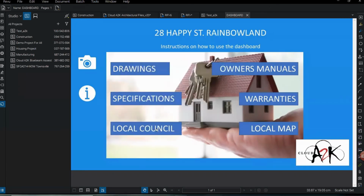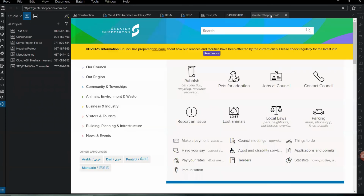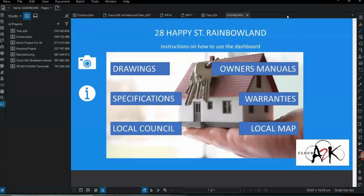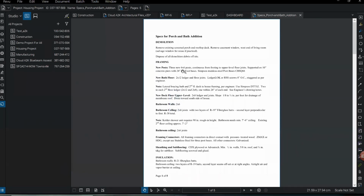I've also got a link there to a local council. So that will link it to the local council. So it is neither in Shepparton nor Cairns. So it's great to have all that information there, the specifications, etc. So the specifications, that will open up my specs. Yep. And I've got my specifications here as well.